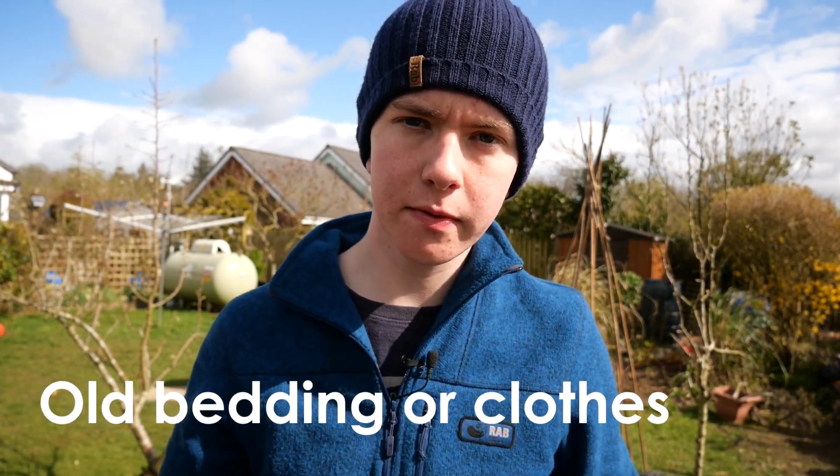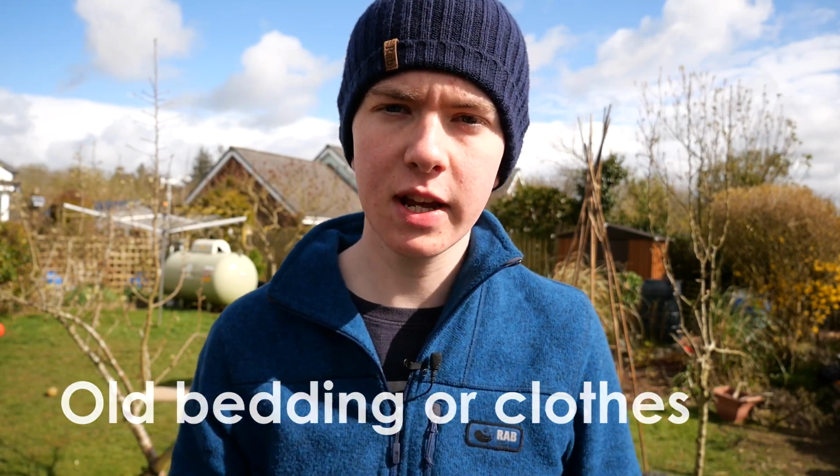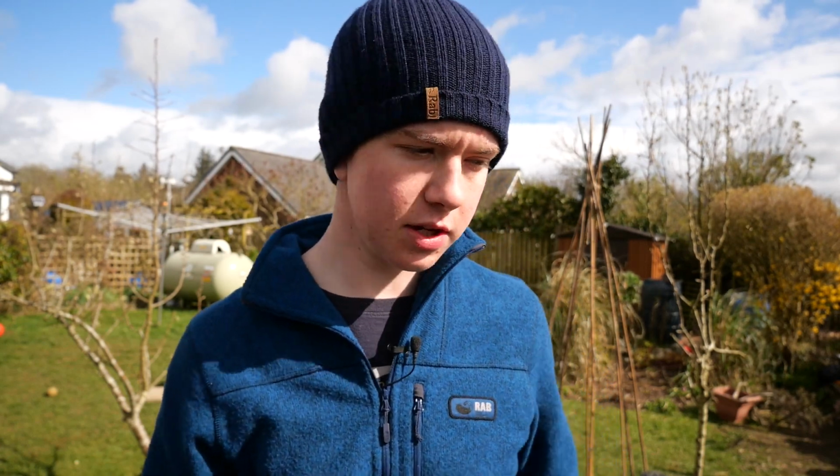Another great way of protecting your plants from frost and saving things from going to the bin is to use old bedding sheets or clothes over the top of your plants. And obviously woolly clothes will be really good at this, but things such as mattress covers or mattress sheets, or whatever you want to call them, could work really well because if you think about it, they're very similar to fleece. So you can use them just over the top of your plants and that'll keep your plants nice and warm. Speaking about warm, the wind is really chilly today.